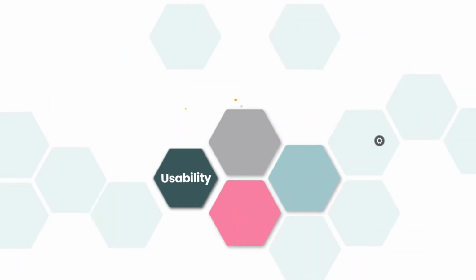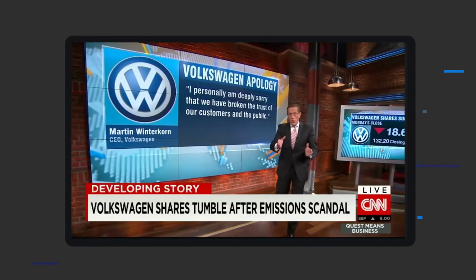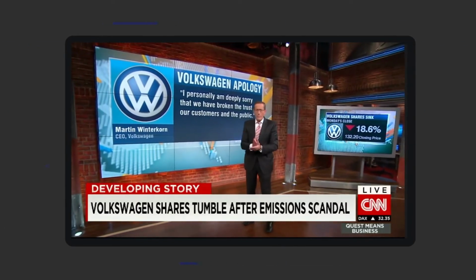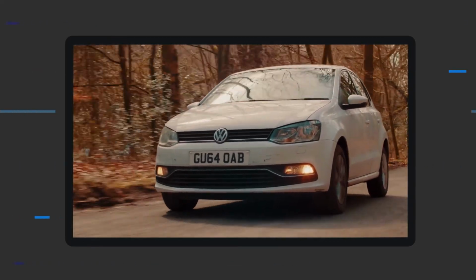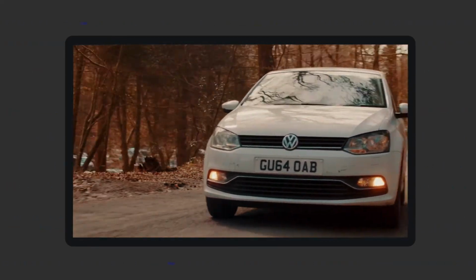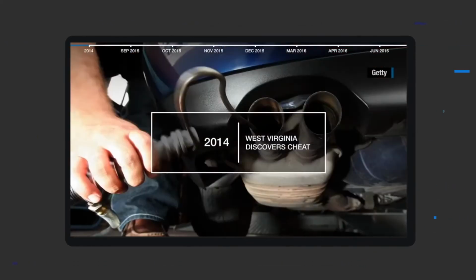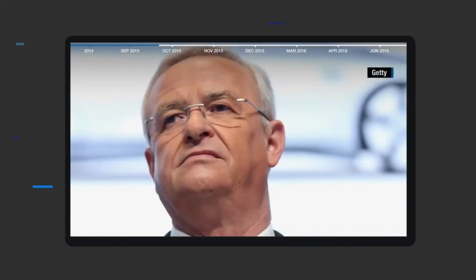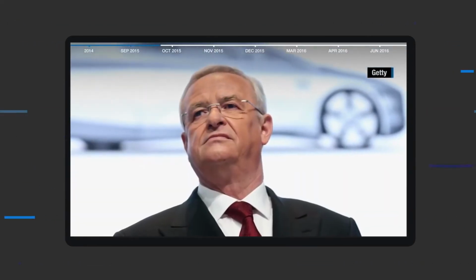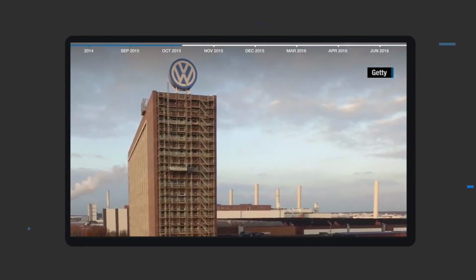The fourth factor is credibility. Simply put, users must be able to trust and believe what we tell them. A popular example of a company losing credibility is Volkswagen. In 2015, it was discovered that the car company had rigged the software of millions of diesel cars to cheat on emission tests. This scandal not only cost them up to $30 billion in damages, but they also lost the trust of their customers and a huge part of the US market. But even if you don't commit fraud, you must ensure that you deliver what you say.